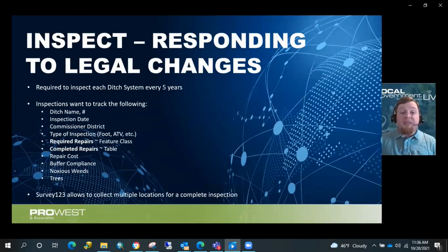And then we start getting into the new development. So a few years ago, there was a new law that came into place that says that every drainage system has to be inspected every 5 years. Now, with small staff, the easiest way to do that was to create a paper form, go out, fill in the various check boxes, and submit that to county commissioners at the end of each year.